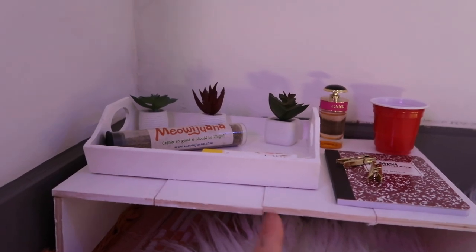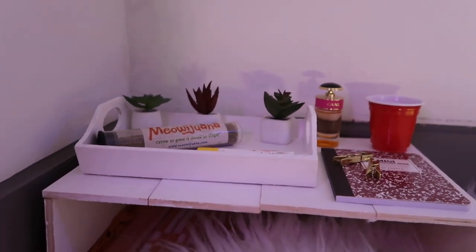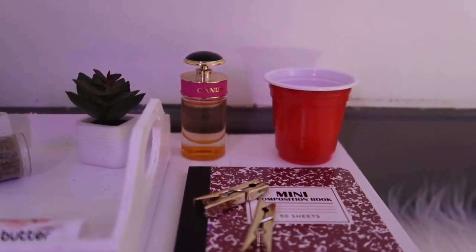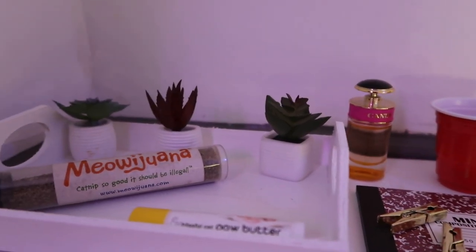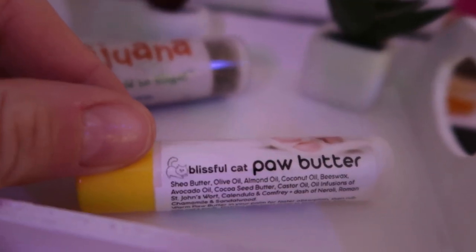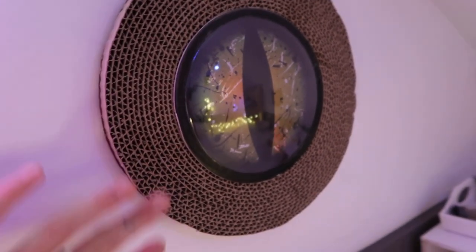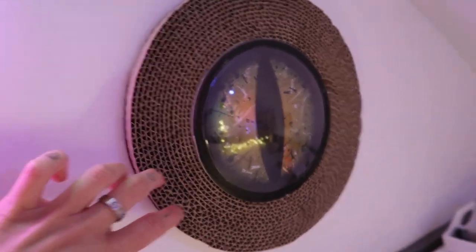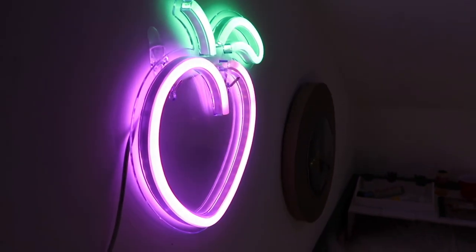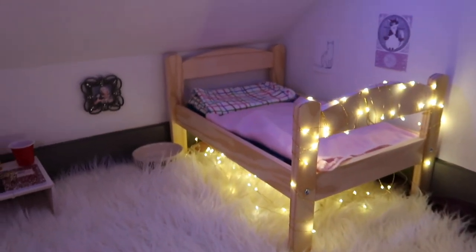My craftsmanship is just out of this world. This is a scratching board that I ended up putting an eye on because it looked kind of creepy if I put both of the eyes. I was gonna put them up here, but it just seemed like a lot. And then of course the neon peach. But what a freaking cute little room.